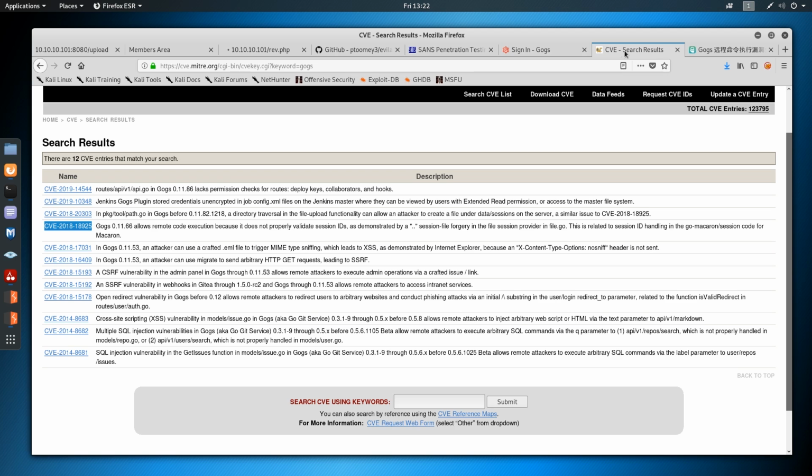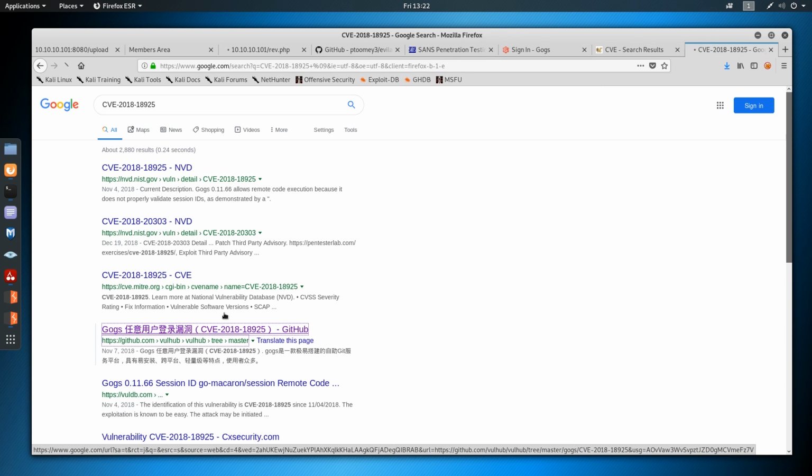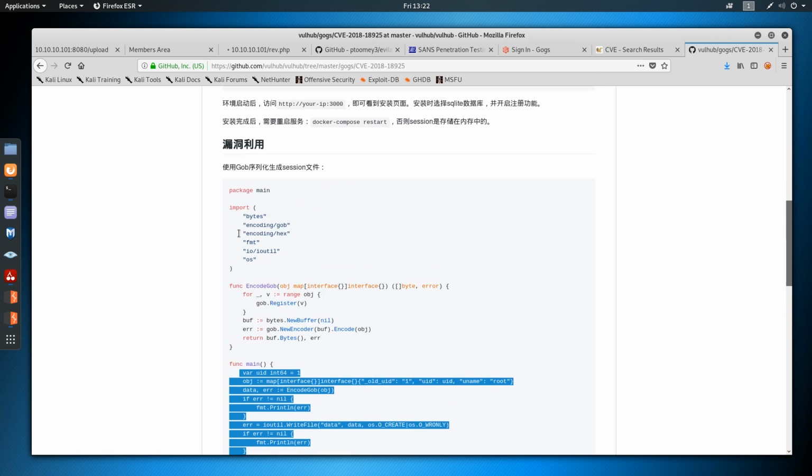So let's go back into the GitHub and we'll copy the exploit code. So this is what we want.